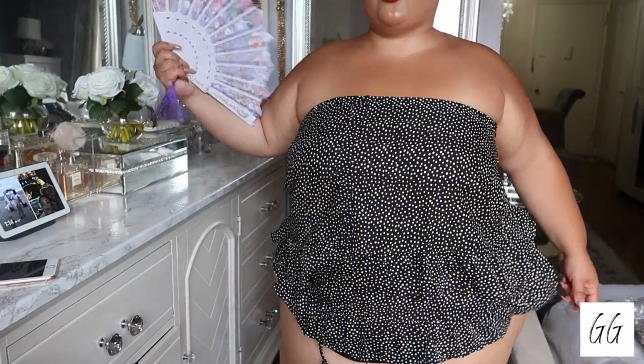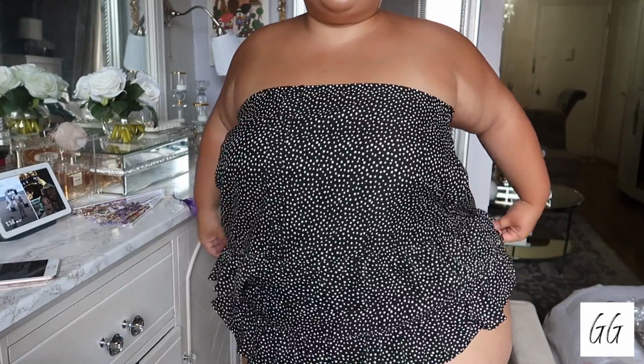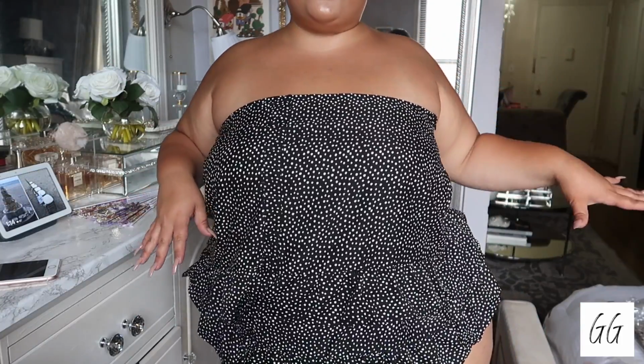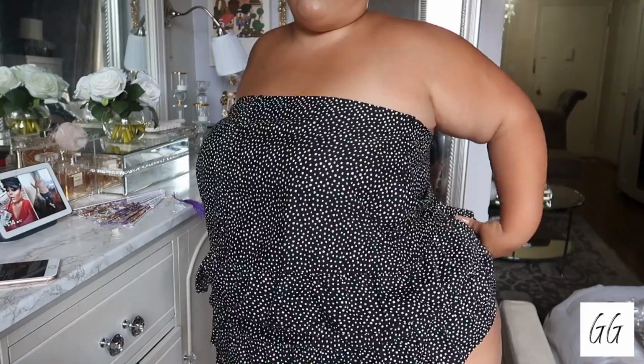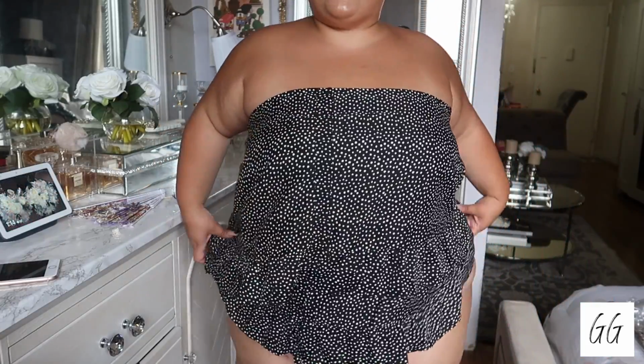This next piece I wanted to show you guys as inspiration. This is actually supposed to be a skirt. You can see it has the ruffles, and I wanted to get this one to compare it to the other skirt, but this one doesn't fit at all. It's the same kind of material, but the setup of it just doesn't fit my hips at all. You can see it's not going down. And then I thought, you know what, why not try it as a little top?